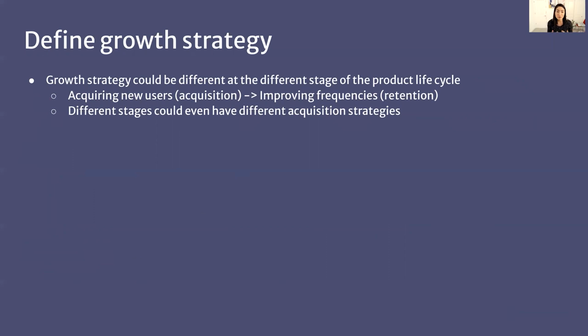All right, let's talk about defining growth strategy. Growth strategy could be different at different stages of the product life cycle. In the early stage of your product life cycle, you might focus on penetration. You want to acquire as many users as possible and get as large a market size as possible, right? But at one point, you will probably penetrate your market to a certain extent, and there's not much room for you to grow and penetrate anymore. At this point, we need to focus more on improving the frequency with which users come back to the platform, and then you probably move more into retention.